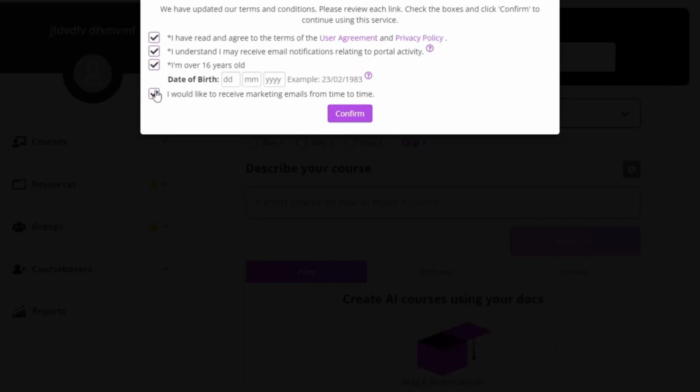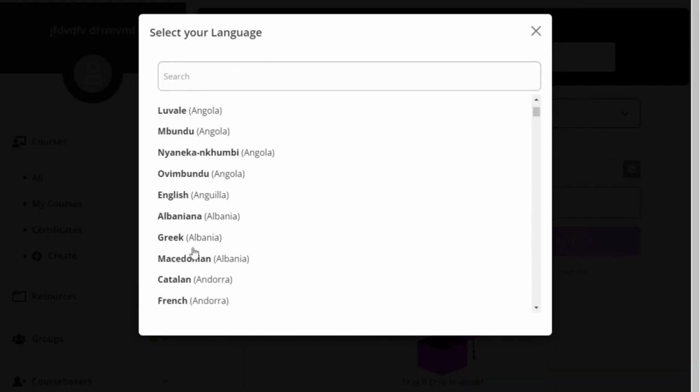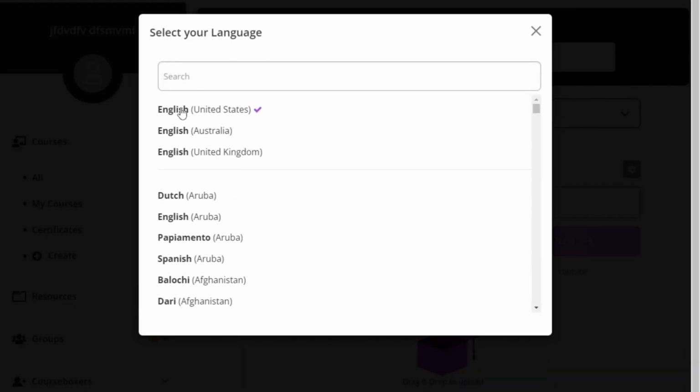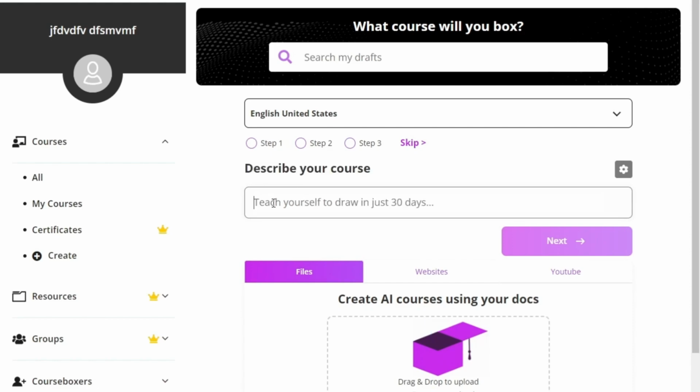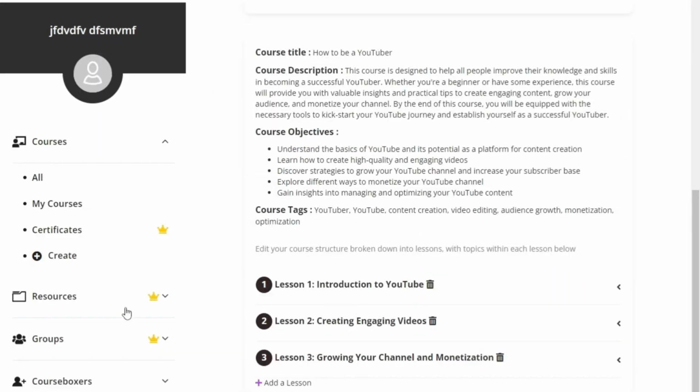So whether you're an educator, trainer, or content creator, CourseBox.ai is designed to make your life easier. So, let's dive right in and explore the features and benefits of CourseBox.ai. So first, this user-friendly platform offers a range of tools and functionalities to help you create engaging and impactful courses, and generate a draft course structure and content in seconds. This means you can create an online course in under 1 hour.